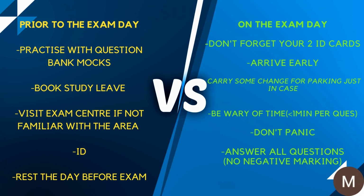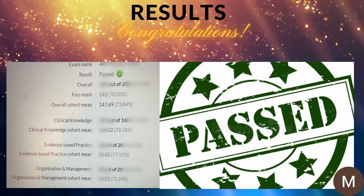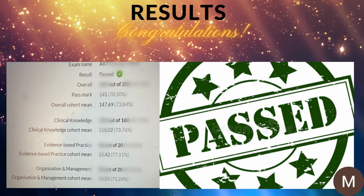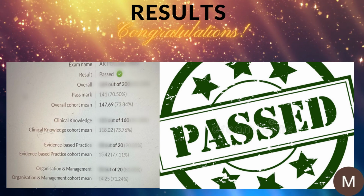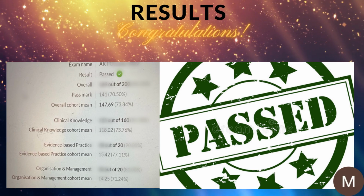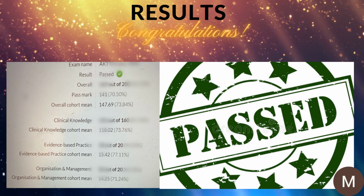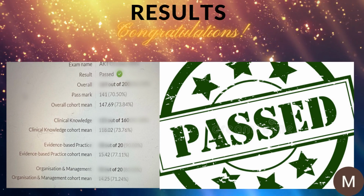So next, I'll be talking about the results. And obviously, everyone preparing for this exam wants to pass. So on the day the results are released, that is usually about 4 weeks after the exam is taken, this is how the results will be presented on your 14 Fish portfolio. So you would see a green tick at the results section if you've passed, and your exam name will be stated, the month and the year you took the exam, your overall score, the pass mark, and the overall cohort mean. So you'll be able to compare your score with the average performance.